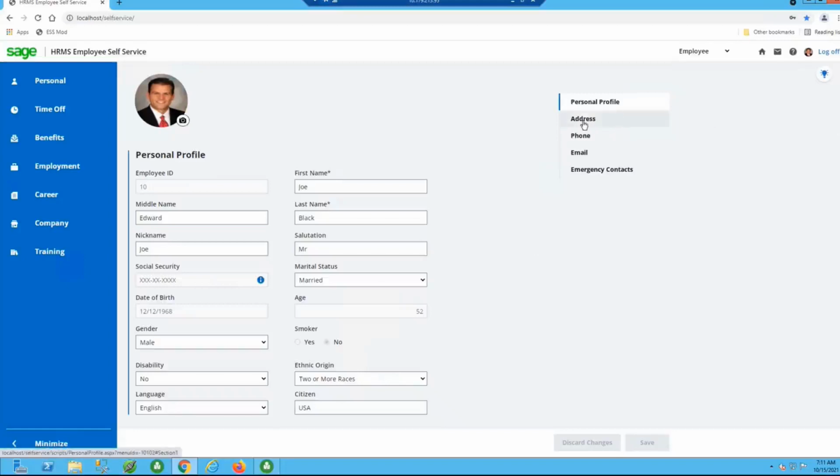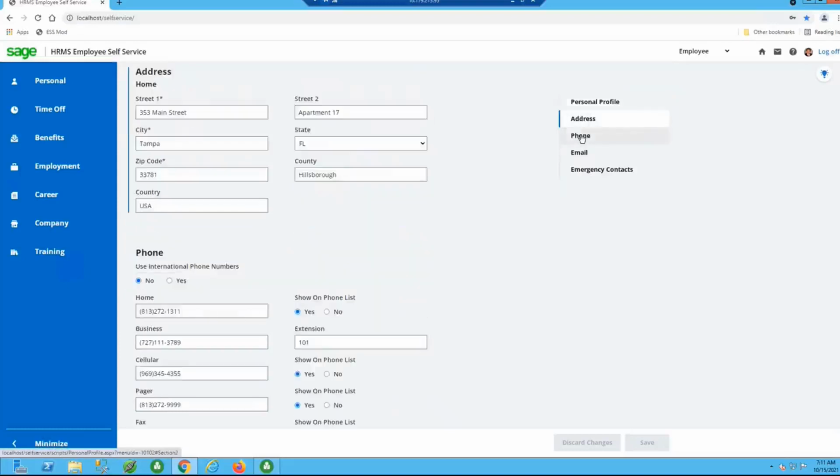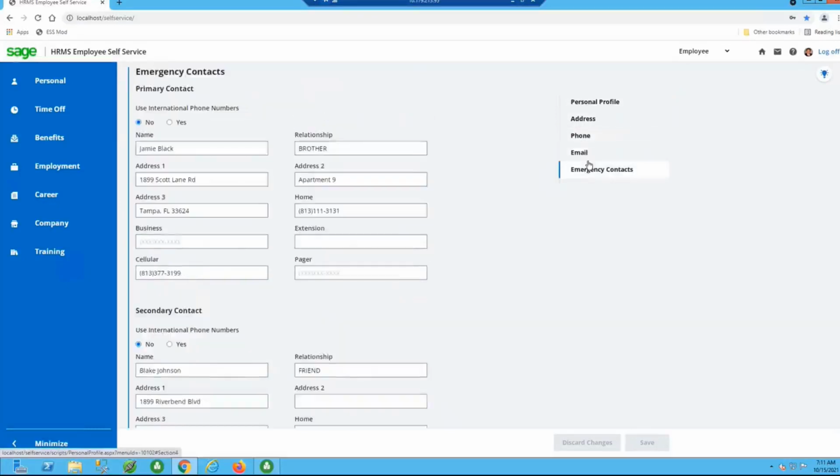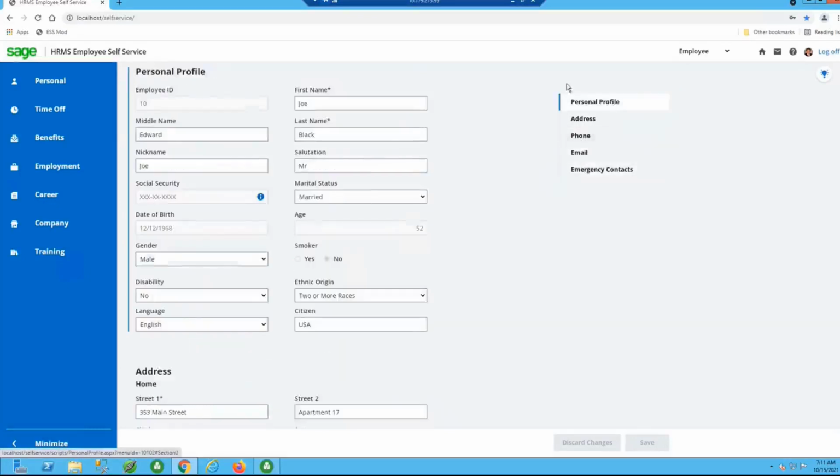You can navigate to those pages using the right menu, or you can scroll. There is an indicator bar on the left that shows what section you are currently in. And you can go all the way down and go back up.